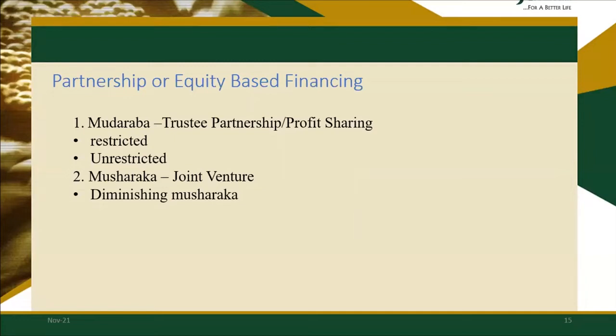So I have confidence that you will be able to deploy those funds in doing things that will bring income. And of course, the other one is the Musharaka, which is the joint venture. The distinguishing difference between the two is that under the Musharaka, both parties must contribute both in capital and in activity, while in the Mudaraba, one person is providing capital and the other is providing managerial skills.